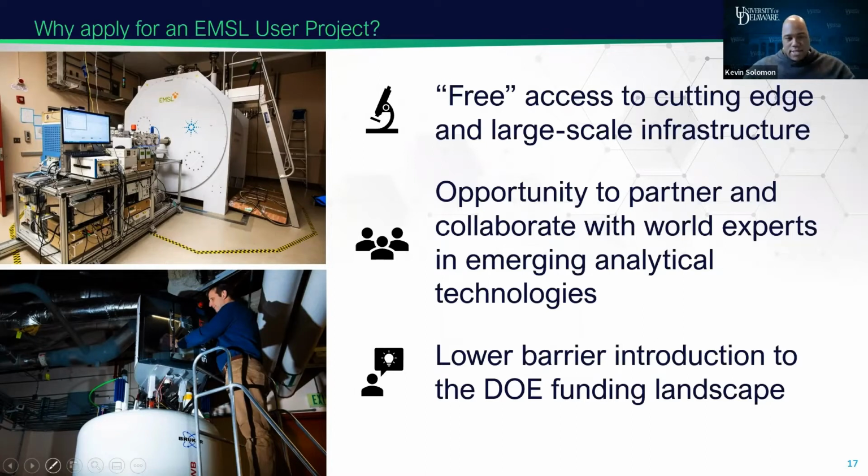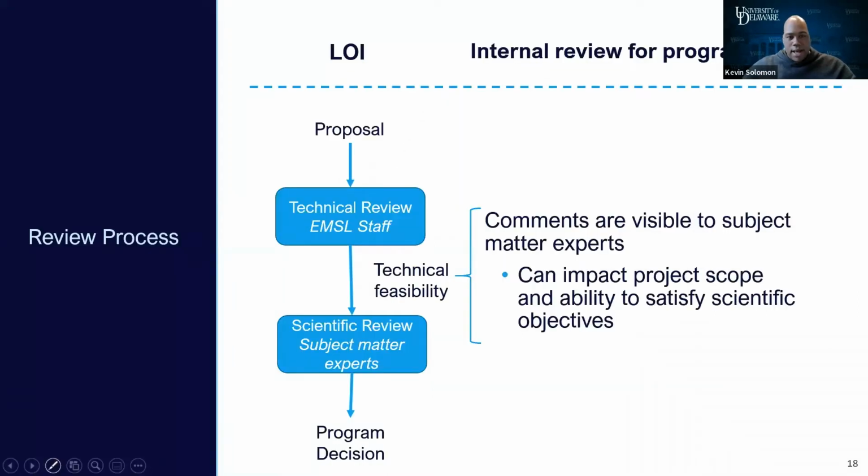So now that you've decided to compete, what exactly do you have to do? As has been mentioned, you have to prepare an LOI, which is really just reviewed for programmatic fit. But then, if your LOI does meet that criteria and is invited for a full proposal, you prepare a slightly longer document, which goes through 2 rounds of review. The first round is a technical review by the EMSL staff, evaluated for technical feasibility, and then the second round is by subject matter experts, which is what you typically think of when you think about peer review.